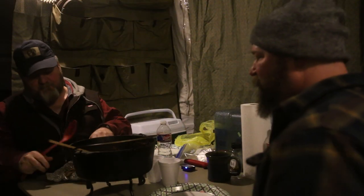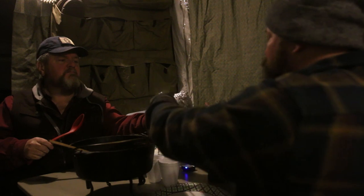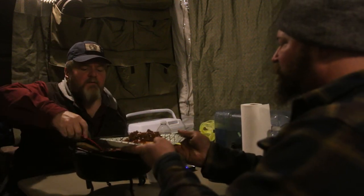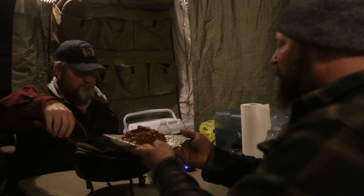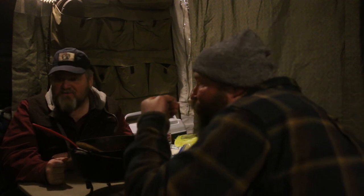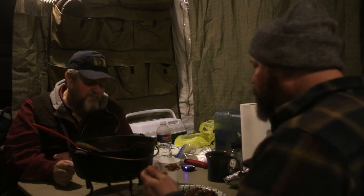Cowboy chili. Some of the leftover cookies. That's good. Wow. Ooh, it's got meat. It's just homemade hot sauce in this stuff, and it woke it up. Yeah. That's good stuff. I know you were saying this isn't your best, but it's good chili.